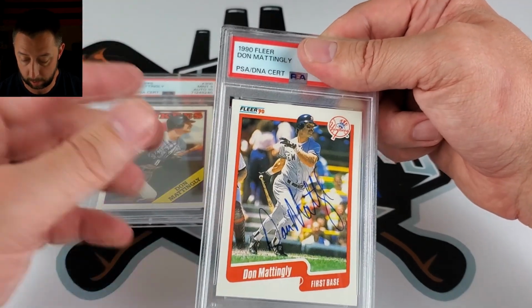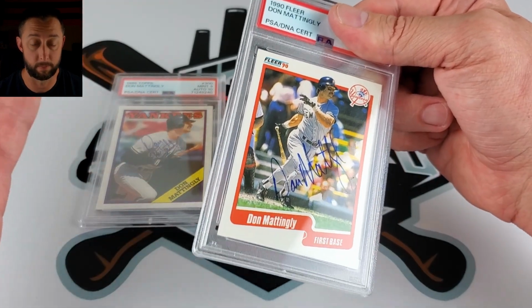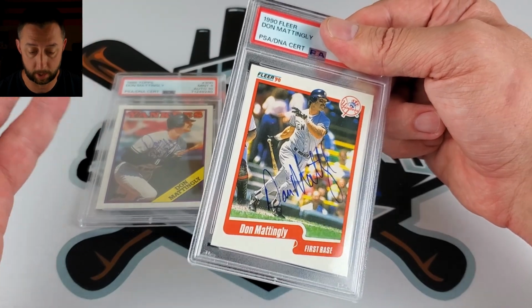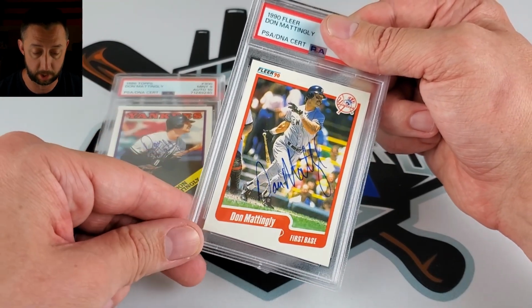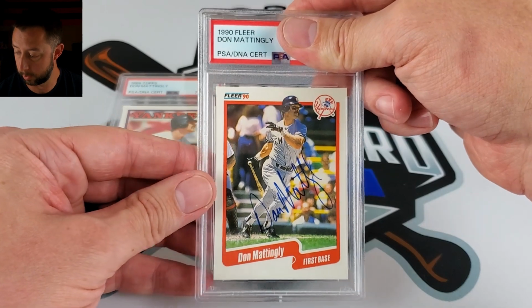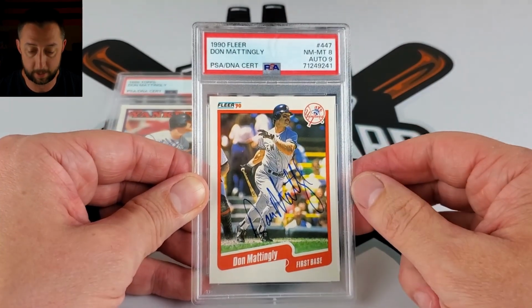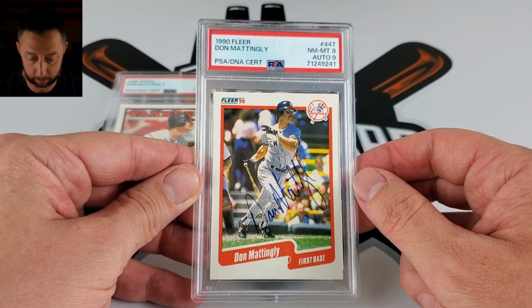So again, they slabbed it up. Must be certified. I sent these in with no clue, like no COA, certificate of authentication. I had no clue if these autos were even real. It was just, hey, I'm going to send them in and see if I can make some money here. So it's turning out already to be pretty good. So let's see what we got on this bad boy. An 8 to 9. Very, very happy with that.